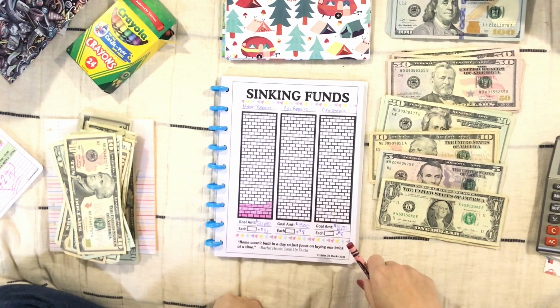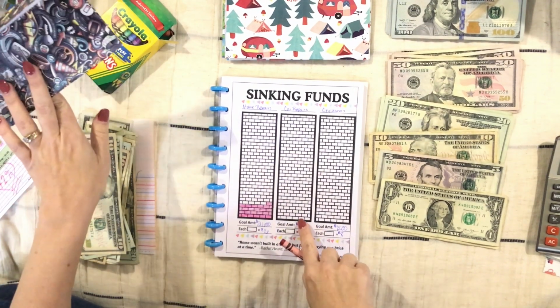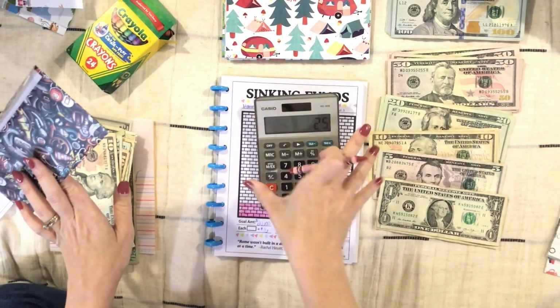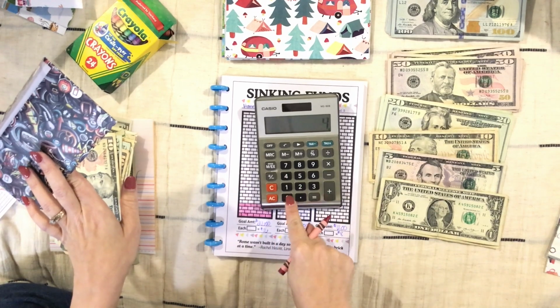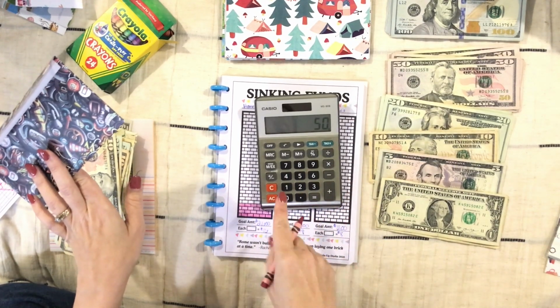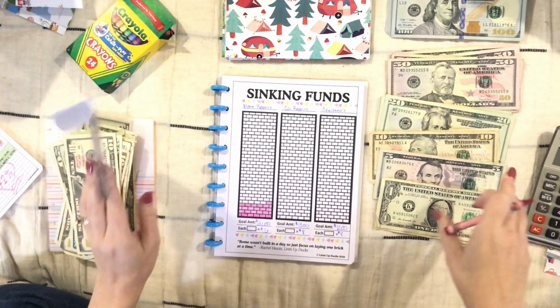Oh, poop. That's the home repairs. All right, well, let's see. Car repairs gets $8 a brick. So I get 50 bricks over there to color in.